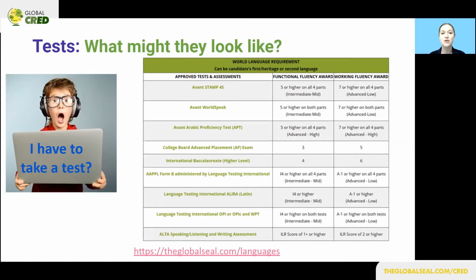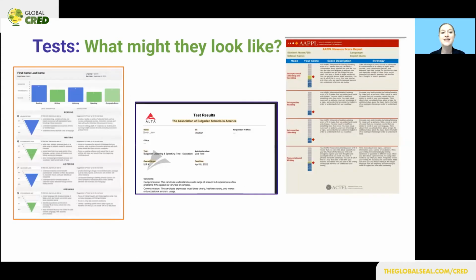Depending on whether or not you are applying for also a state seal of biliteracy, your exam requirements might look a little different. This is an example of some of those options, but every state might have different requirements. So be sure to check with your state seal requirements before you test as well, to make sure that you can choose a test that would accomplish both the global seal and the state seal, depending on your goals.